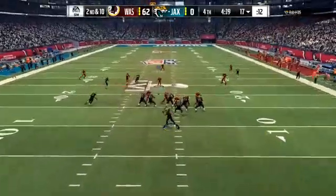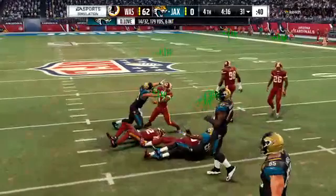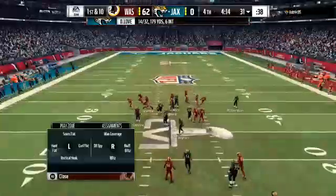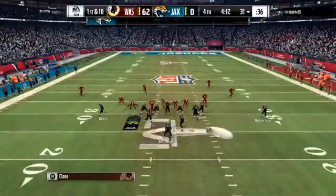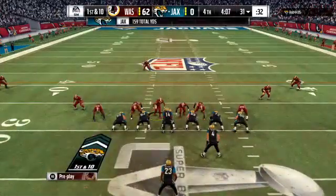Throwing again on 2nd and 10. Love got his man complete over the middle. It's Black. And he's going to get this one across the 30-yard line. A 14-yard first down pickup for the Jaguars.